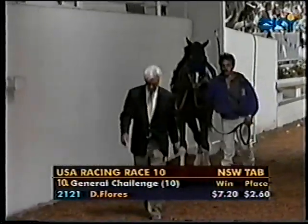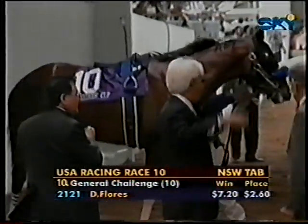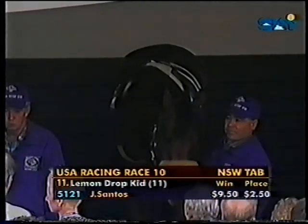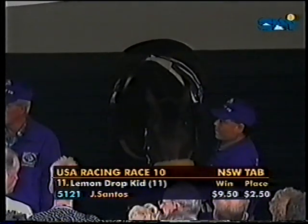He's being saddled. You can see it in the tunnel. In the tunnel. The number 11, Lemon Drop Kid. Lemon Drop Kid doesn't like moisture in the track, accounting for some of his bad efforts. But when he's good, he's very, very good. He won the Travers. He won the Belmont. Now, he's really well bred. He's a grandson of Mr. Prospector, who passed away this year. We talked about his track record. Belmont, Travers, it's a heck of a double.